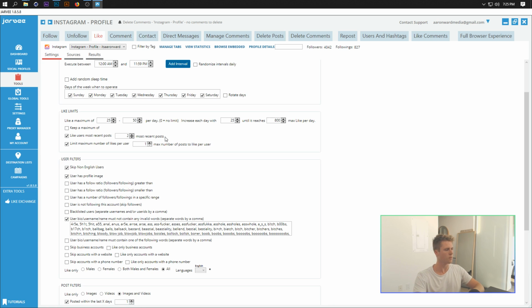And then we're also going to just turn on these options here. So make sure we like a user's most recent 2 posts. We're just enabling that. It's just to sort of find the most recent 2 posts. And then we're just going to also limit a maximum number of likes per user to 1.